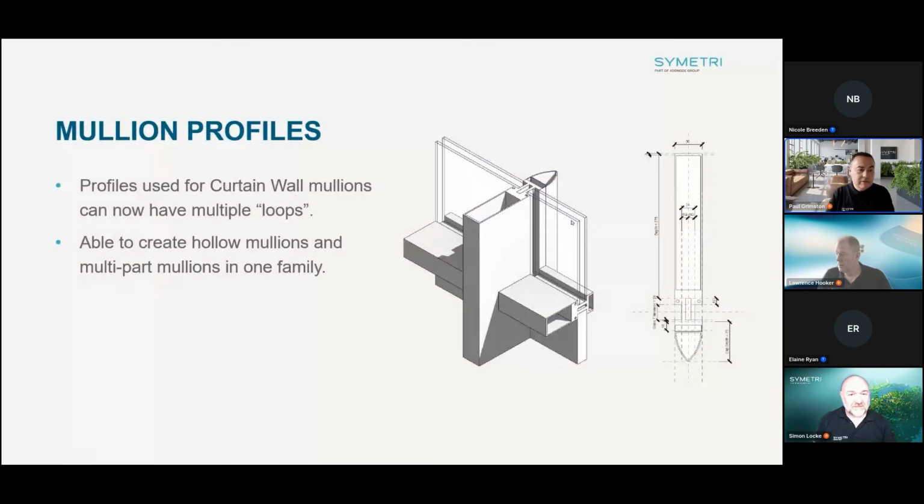So one of the other new features, we won't actually show this one, but really just to discuss it, it's mullions, so the profile families that are used for mullions in curtain walls. They can now have multiple loops in them. So previously it was just one single loop, which meant you had one outline and your mullions were always solid objects when you cut them in section. Whereas now with multiple loops, we can create them as hollow objects by putting two loops, one inside the other. And we can also create separate shapes if we needed to.